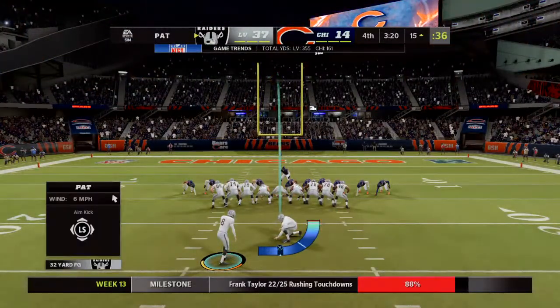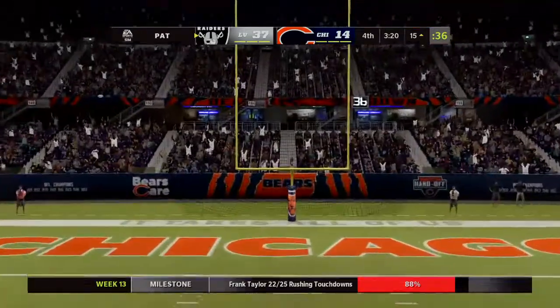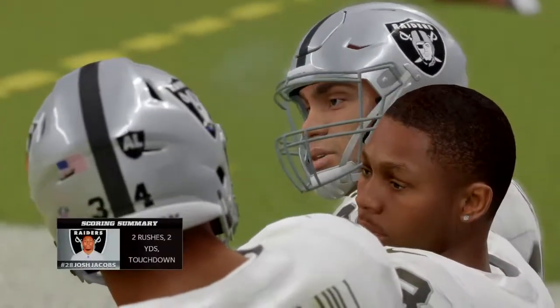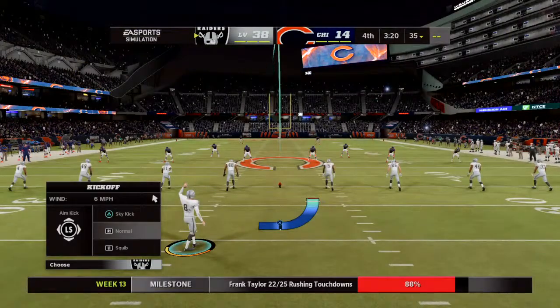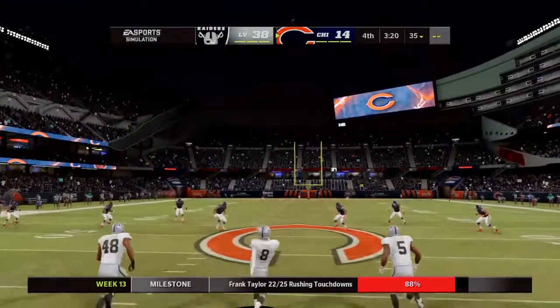Now Parkey for the extra point. And he's been a busy man, 5 for 5 now as he knocks another one through to extend the lead. So they only needed 3 plays on that drive. And it was capped off by a touchdown run from Josh Jacobs. Now after the score, it's Parkey on to kick it away.